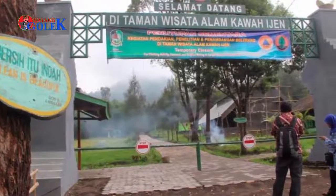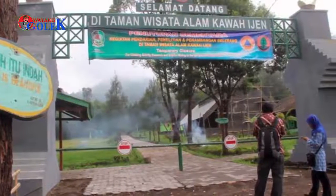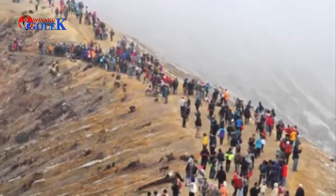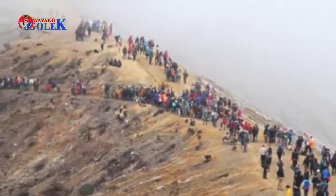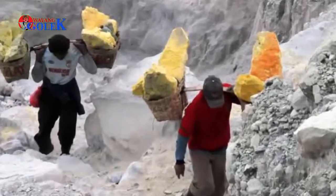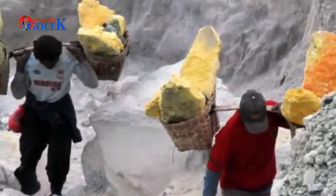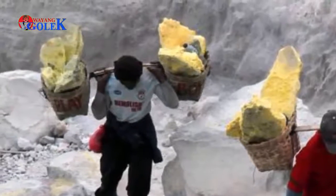From Paltuding, walk about 3 kilometers. The initial track as far as 1.5 kilometers is quite heavy because of uphill. Most of the lanes are with a slope of 25 to 35 degrees. In addition to climbing, the soil structure is also sandy, so that it adds to the increasingly heavy footsteps because you have to hold your weight so you don't slide back.